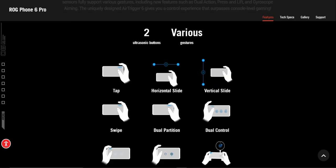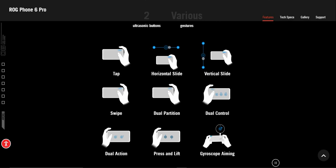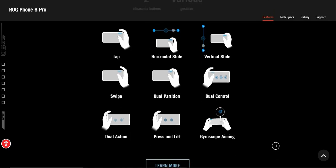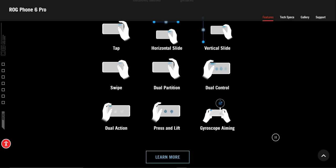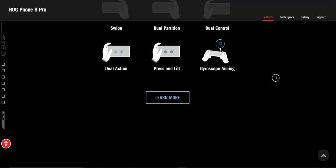So I'll tell you guys what each of them do. The right air trigger has tap, horizontal slide, vertical slide, swipe, dual partition, dual control. The left air trigger has dual action, press and lift, and both have gyroscope aiming. So there's your gestures on the phone. If you guys want to learn more, you guys can click here to learn more about the air trigger. So pretty cool feature.